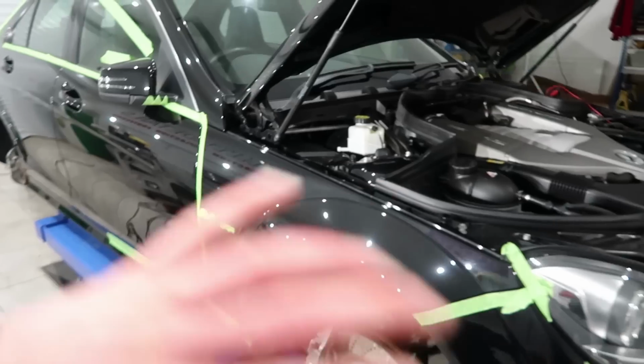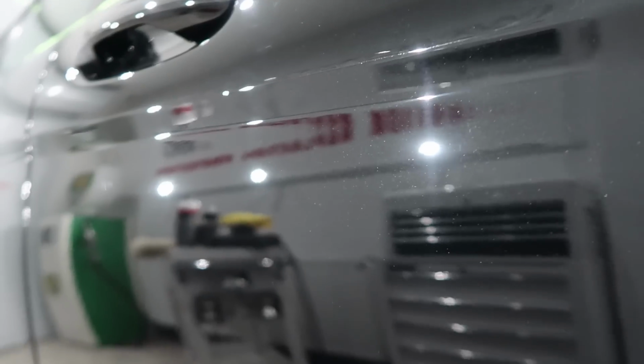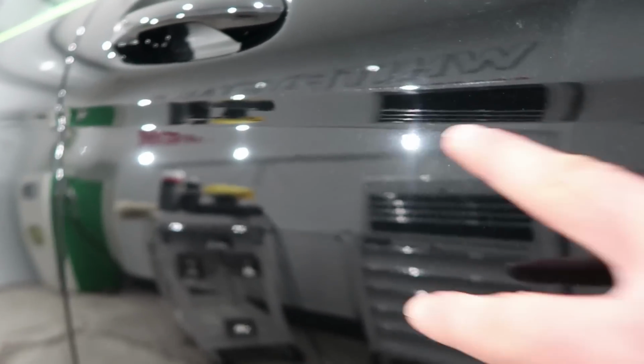So I've done the wing, everything's quite hazy. At the minute I've done the cutting in on the driver's door. So we've got the swirling present in the centre, but as we go underneath the swage lines, you can see that stops because the edges have been cut.